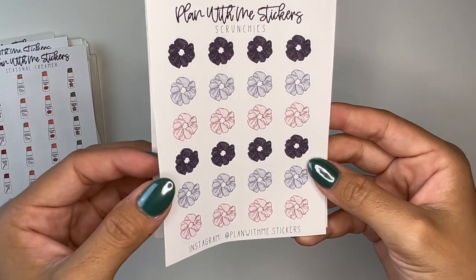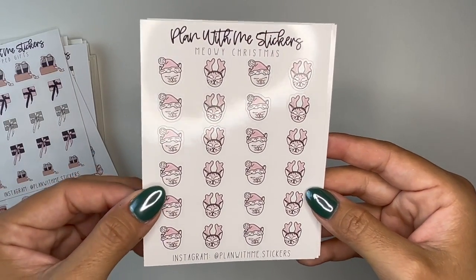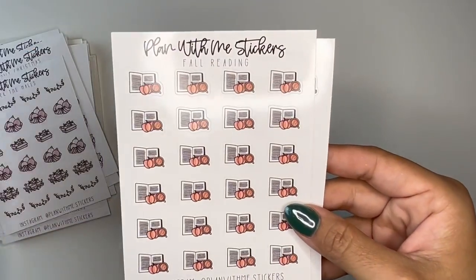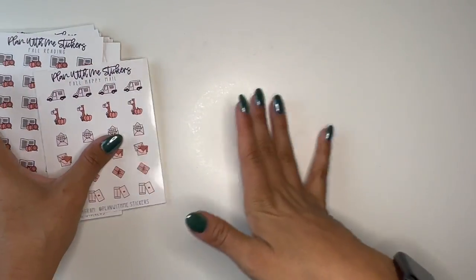Scrunchies, they're really cute. Wrapped gifts, meowy Christmas, deck the halls, fall reading, and last but not least, we have fall happy mail. So that was everything that was released last week.